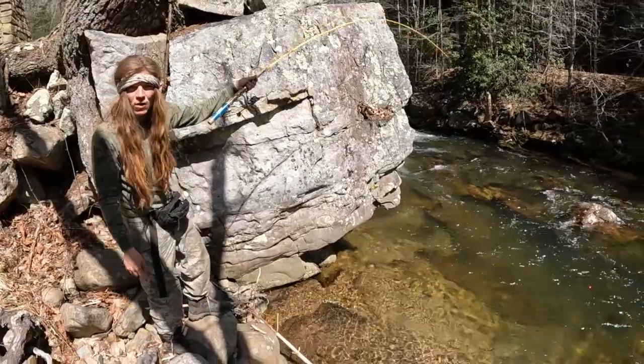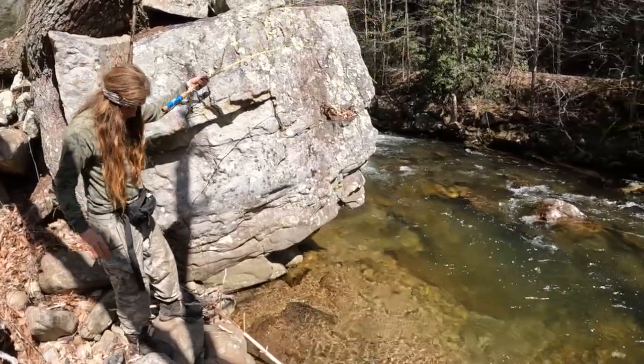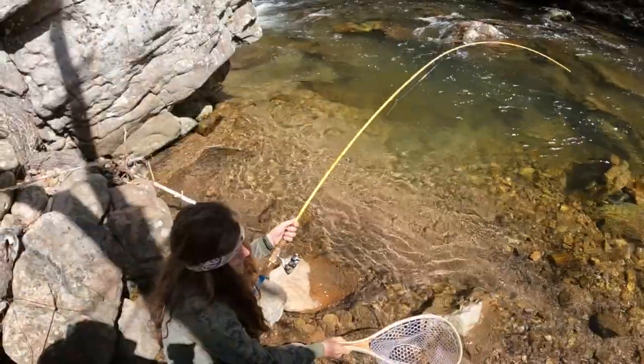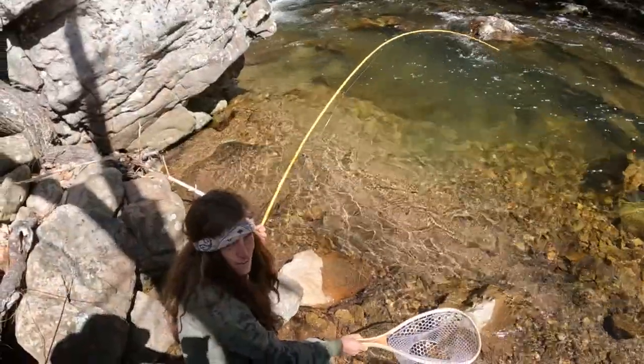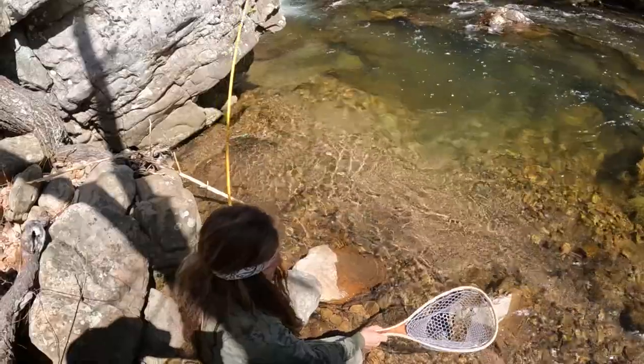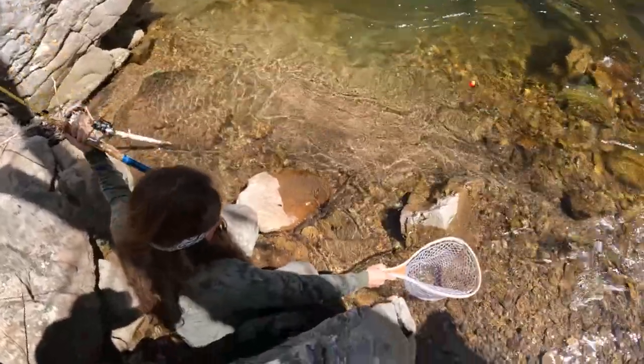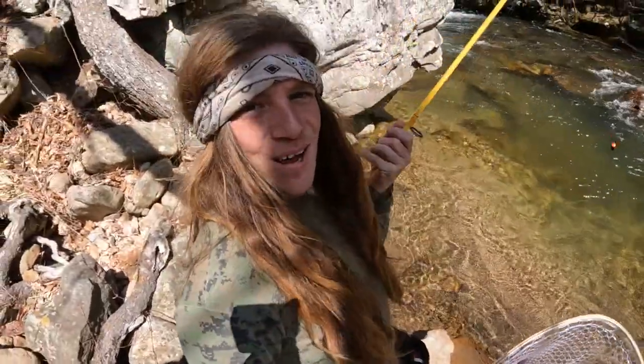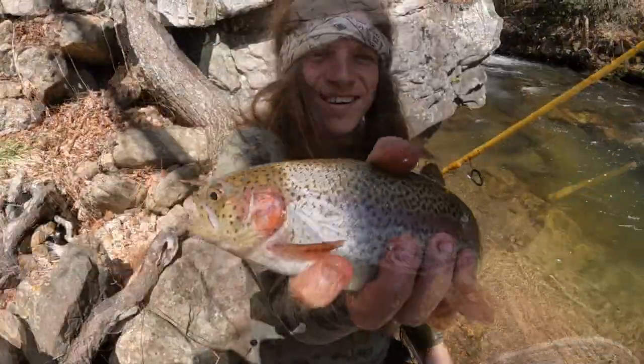First drift right through this hole right here. Nailed him. Welcome to the jungle. That's a pretty little bug. He's nice. Pretty cool. Oh yeah. Oh yeah, we got red. Ooh, woo. Got him. Atta baby. Southwest Virginia sun.